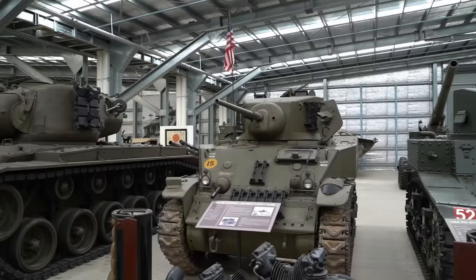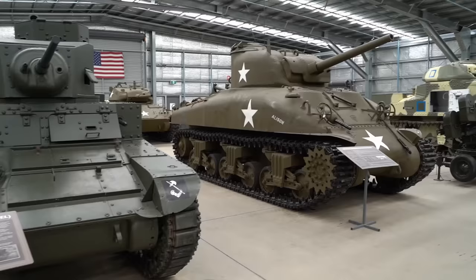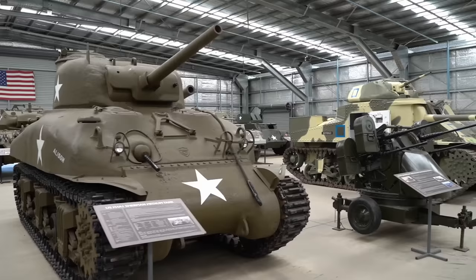The M4 Sherman. Unfortunately, not a runner at the moment. It's missing a few small parts, but these are extremely rare and hard to come by. Nonetheless, it's on the restoration list.